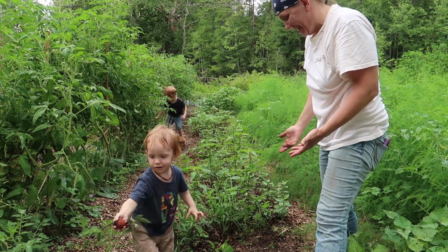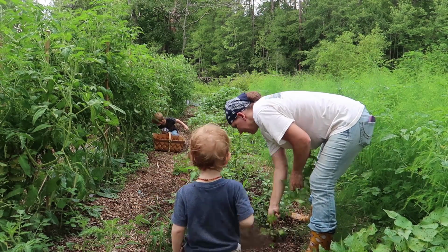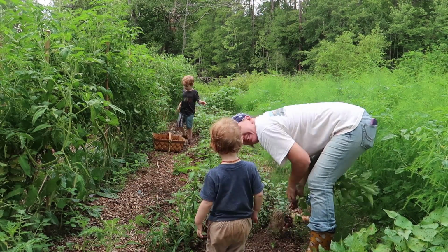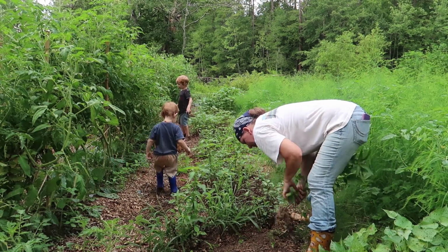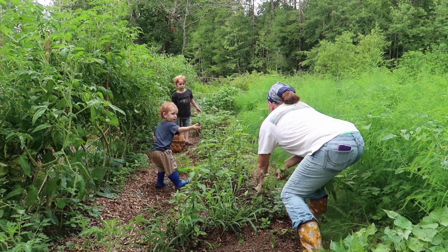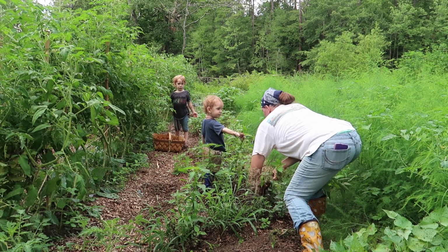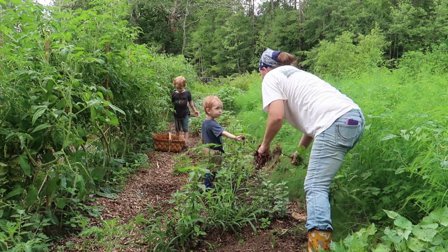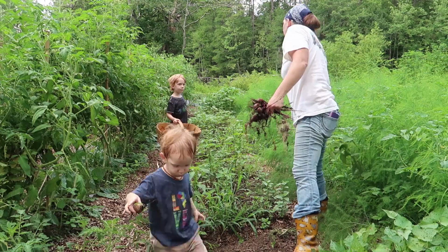Yeah, that's another one. Tomatoes. Good job. Tell me if there's tomatoes that are getting red. You shouldn't be picking any tomatoes because there aren't any red ones. Oh yeah, that's a beet. Good job.